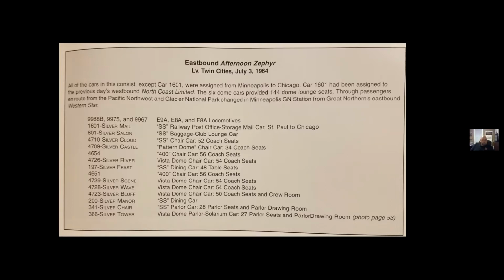So we've got the Q parlor car. This would have come into St. Paul in the previous day's Empire Builder. And sometimes this car did go back out the same day if it was flipped in enough time. And then you've got the Silver Mail up at the head end. This is one of the smaller Q standalone RPOs. So that would have come up on the previous day's North Coast Limited. And we've also got some X 400 cars off the Chicago Northwestern in the consist this day as well.